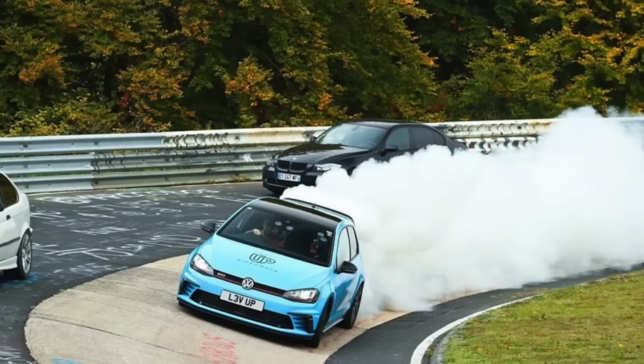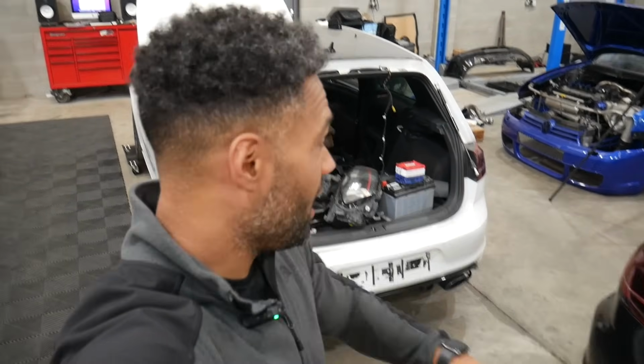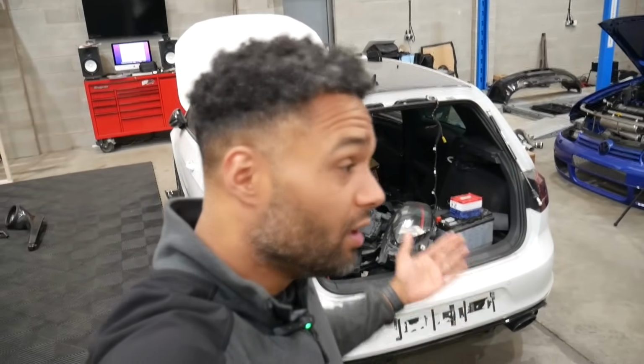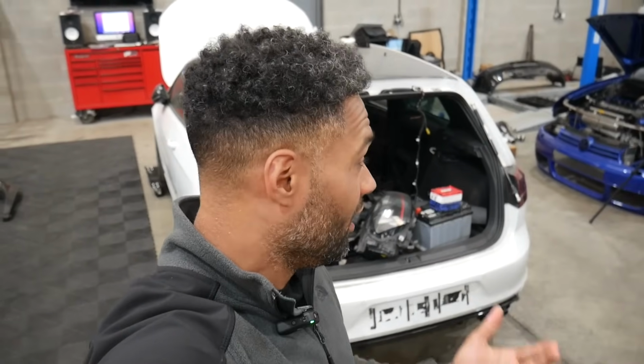I had one of those for quite a while, absolutely loved the thing, and I thought to myself, you know what, the best combination that could ever be done on this platform is the Mark 7 Golf R chassis, so it's 4-wheel drive, the GTI Club Sport looks, including the interior, front end, rear end, everything basically looking like a GTI Club Sport. And then engine wise, the best thing that I think could have been done for it is the RS3 engine, which this has got. So yeah, absolutely insane combination.